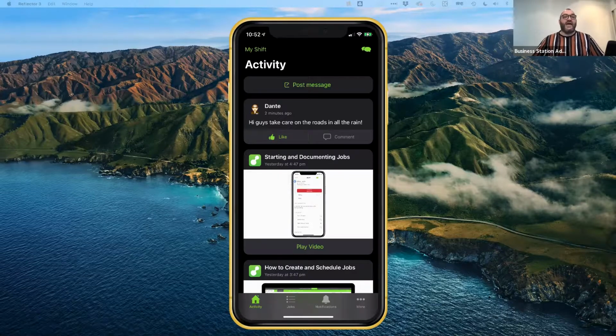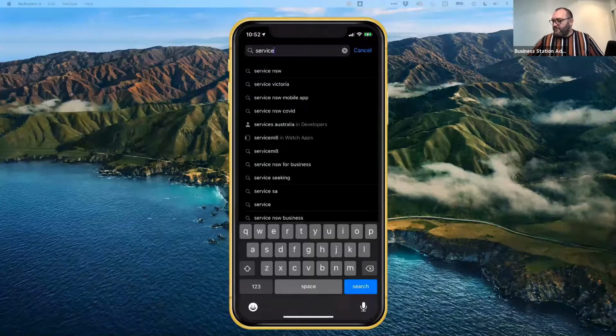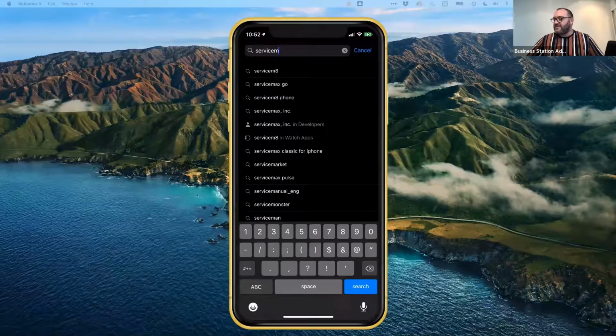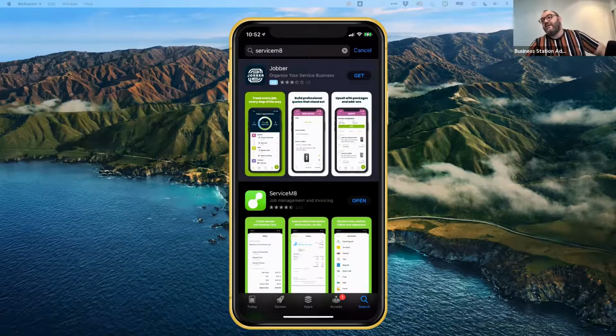So now you've got an idea of what the app looks like inside. You get that from the App Store, so let's look for it. App Store. I'm going to search for ServiceMate. Now, do be careful. The nature of the App Store means that some people are pretending to be others. They use the ServiceMate colors, like, for instance, these guys at the top, Jobber. They've used ServiceMate's colors to get you confused about who they actually are. We want ServiceMate.